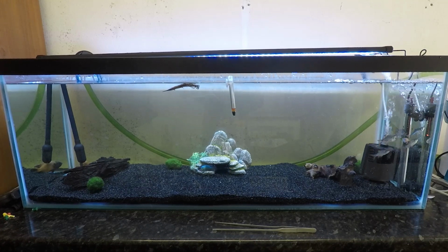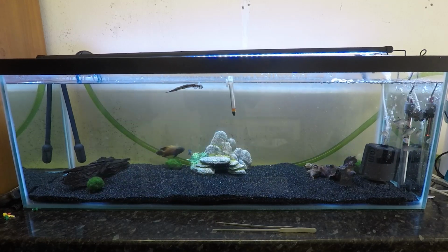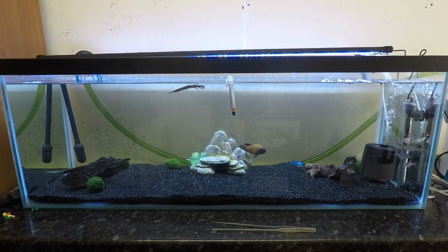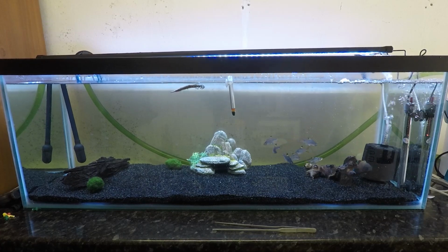Moving on to number 6, we have the giant snakehead. The giant snakehead is an invasive species in America. It originates from China, and these fish are very successful predators because they are just taking over the whole of the southern part of North America. The giant snakehead gets to about 48 inches, 4 feet long. They are very aggressive and they are fairly cheap to get. I can pick one up for 20 pounds if I wanted to.